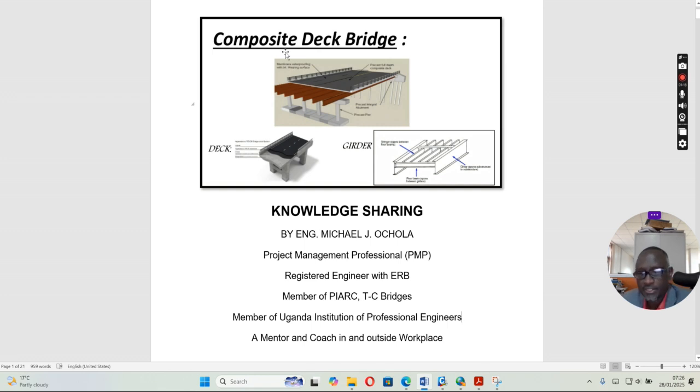Today I'm sharing knowledge on steel composite bridges. Composite in the sense that it will have two different materials, and the common materials in practice today are basically concrete and steel. So you very well know concrete is good in compression and steel is good in tension, and the two can give you a very good robust structure.